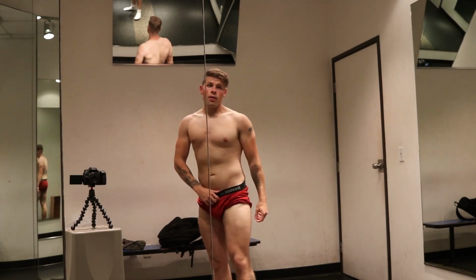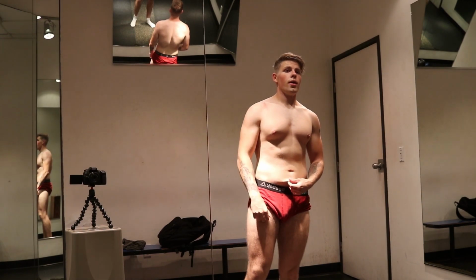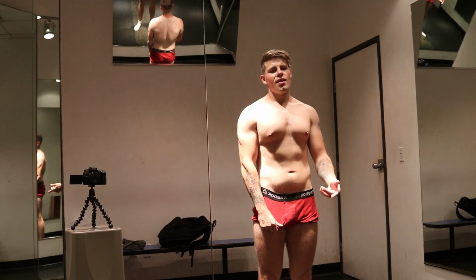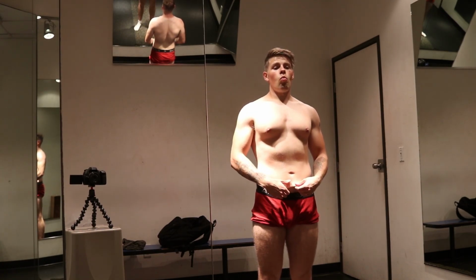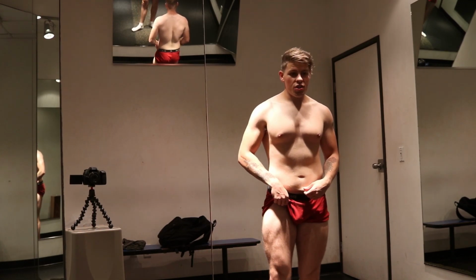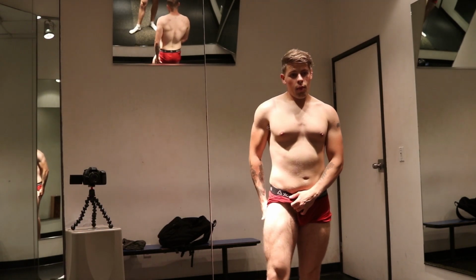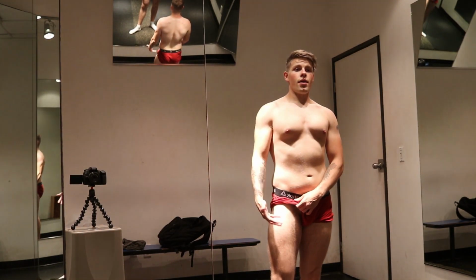I still have a little bit of weight to lose. This is mainly water weight. I don't have that much fat left on my body, or I do have a lot of fat on my body, but not as much. What I got mainly is water retention, so when I start losing my water and stuff like that, that's gonna be way easier. When I shave, my legs are gonna look more defined and way better.